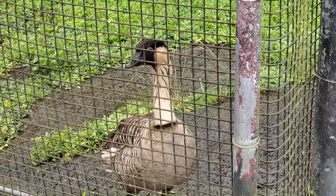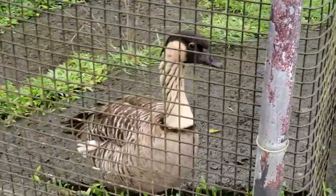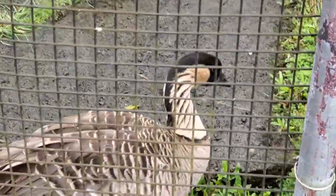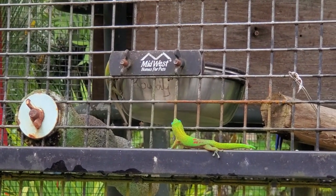This small zoo is a nonprofit that protects endangered species. I like the way the zoo is designed because you can see the animals at all angles, and they're not hiding like at the Honolulu Zoo.